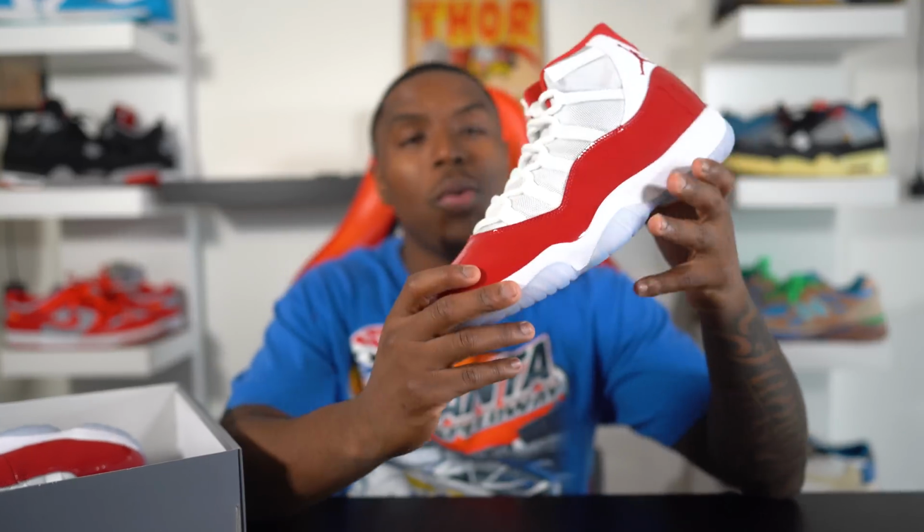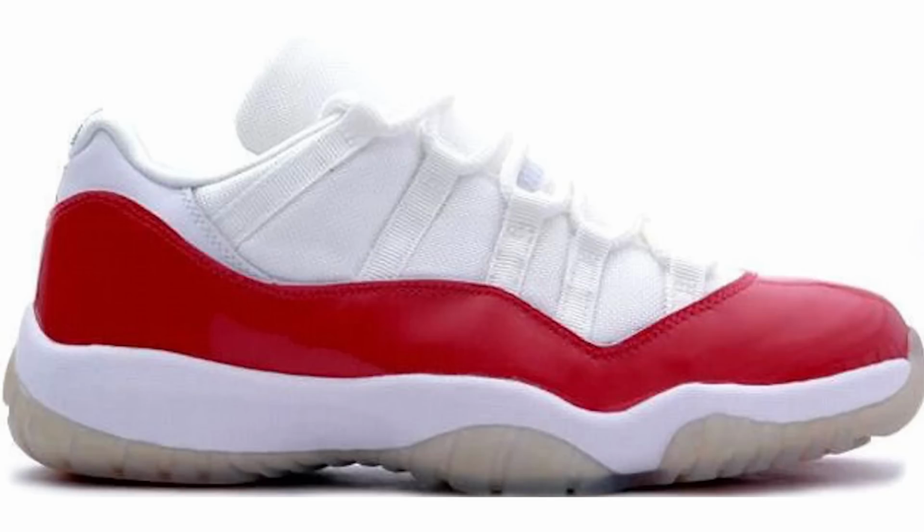Now we've seen this colorway on the Air Jordan 1 Low before. I actually had those, and they were solid. I think Air Jordan 11 Lows are one of the few lows that get a lot of love because they got 6 lows and 7 lows and 2 lows, but we don't really care too much about that. All right, we care about the 1 lows, the 11 lows. Those are the ones that get the most love.